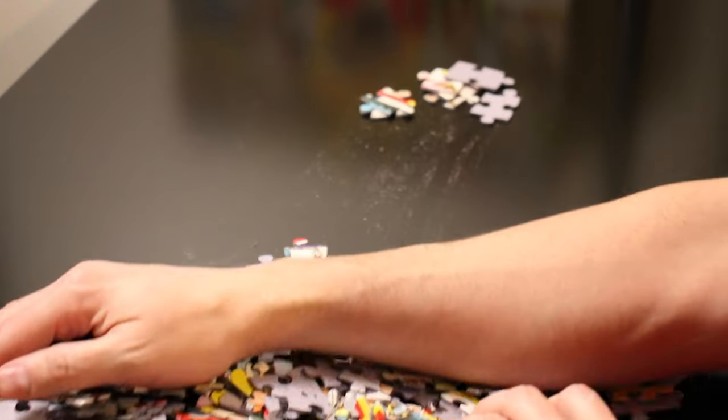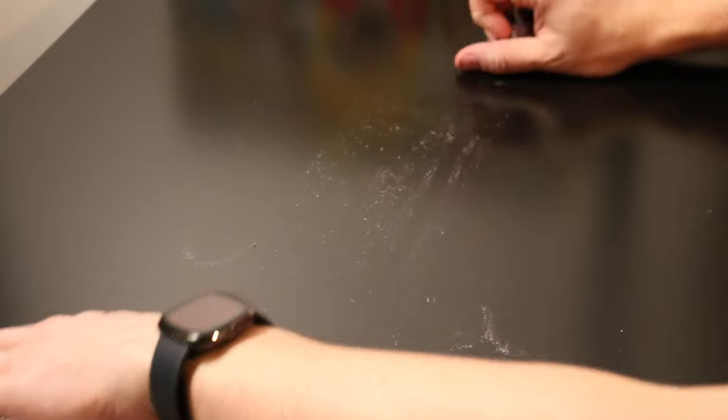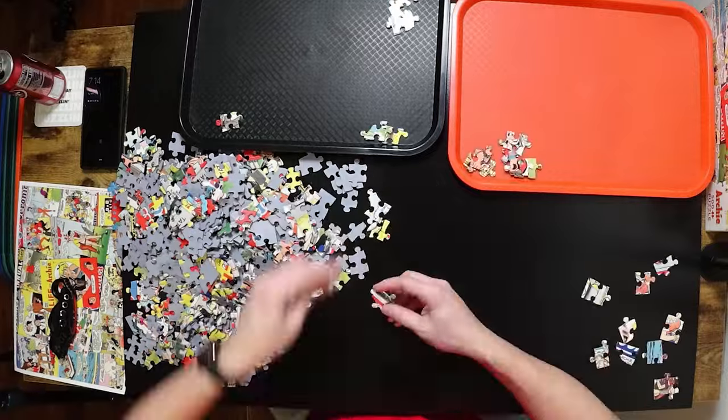Let me move these to the side. Yeah, there is a bit of puzzle dust. It's not real bad, but let me go ahead and get some of this cleaned up before I start separating. I'm sure I'll have to do it again afterward, but at least get some of it out of here. All right, let's get started.